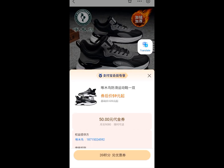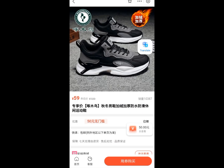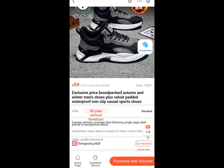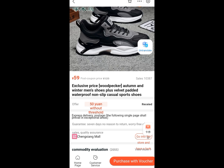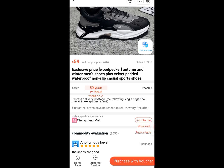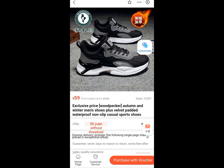Okay, let me translate it. This is a woodpecker non-slip sneakers, a pair. So they are giving a 50 yuan voucher for these shoes. Let me translate again. Can you see that, guys? The price has been slashed from 109 yuan to 59 yuan. So guys, if you want to buy shoes, an air fryer, or anything from here, and you have points, please don't bother looking for yuan to buy. Just come here so that you will benefit from this offer as an Alipay member.